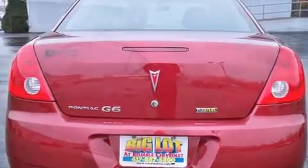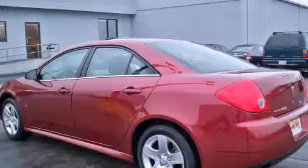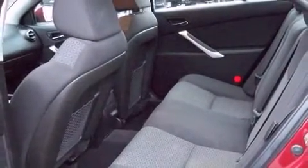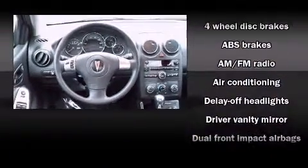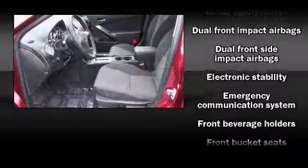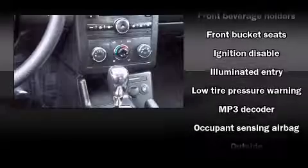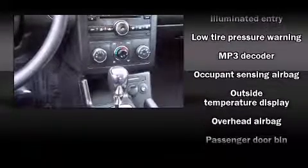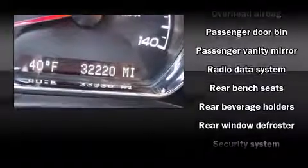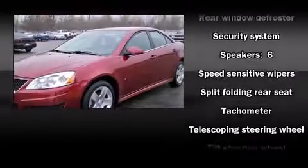All of the following features are included: one-touch window functionality, speed-sensitive wipers, a trip computer, fully automatic headlights, and air conditioning. Safety equipment has been integrated throughout, including dual front impact airbags, front side impact airbags, traction control, ignition disabling, an emergency communication system, and four-wheel disc brakes with ABS. This car was designed with safety in mind, allowing you to drive with even greater assurance.